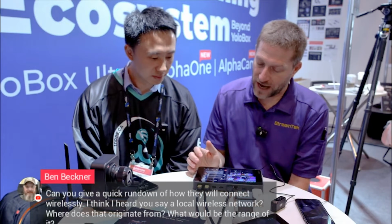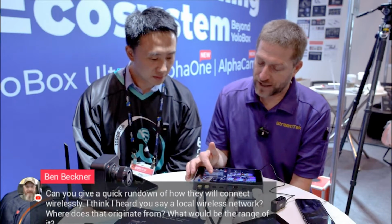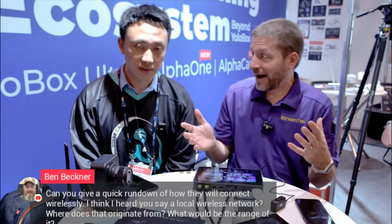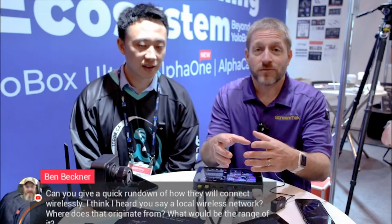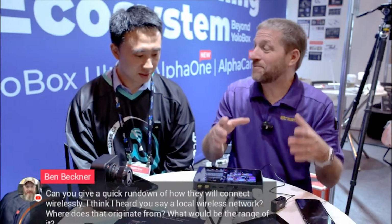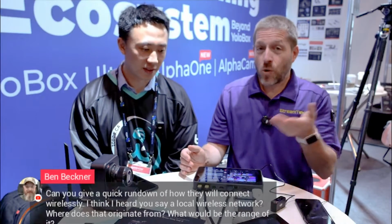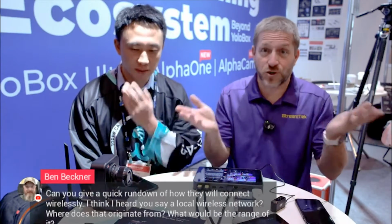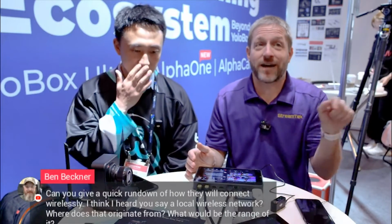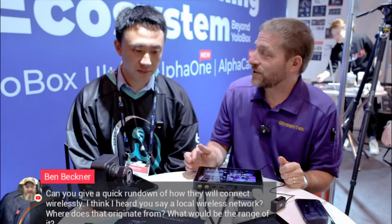Can you give a quick rundown of how they connect wirelessly? I think I heard you say local wireless network. Where does that originate from, and what would be the range of it? Just like any system, and there are lots of systems out there that connect using Wi-Fi. You bring your own hotspot. Now, you can spend $600 on a really good gaming multi-input, multi-output wireless hotspot, or you can spend $69 on a Google Wi-Fi puck. The quality of your network is like the quality of your virtual video cables. So use good Wi-Fi. And don't ever use the facility's Wi-Fi. If I came to this facility and said, I'm just going to use the Wi-Fi that's in the hall, that would be the worst idea ever.